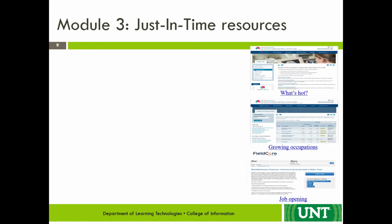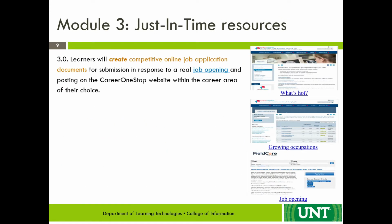And of course, we want to deepen the learning by having them reflect on what happened as they were completing those steps. Module 3. This is where we start getting them to start clicking into those links that are moving toward job application, the ultimate goal. We will be focusing primarily on the Career One Stop Center and some external links to job openings because we want them to go ahead and start beginning the process of creating a competitive job application.